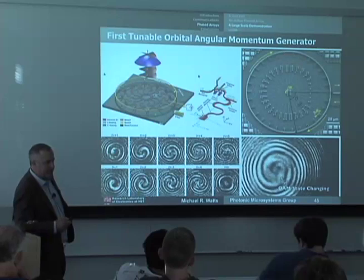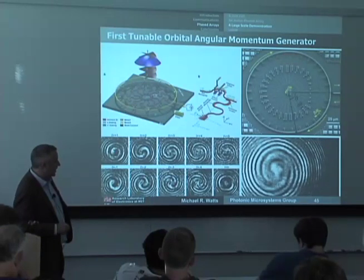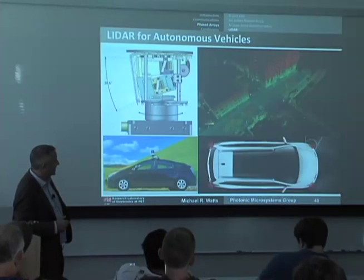So it's mostly for fun, but it can be used for quantum because it gives you a nice basis for which you can have entangled states.